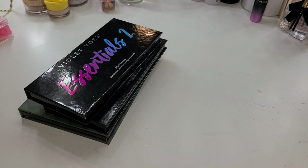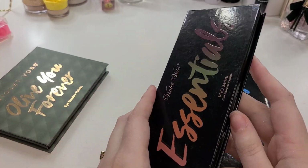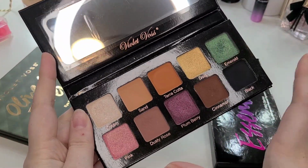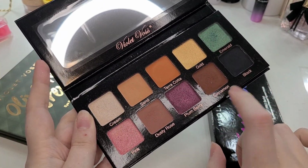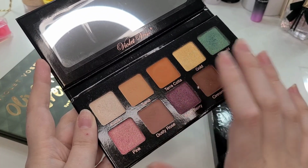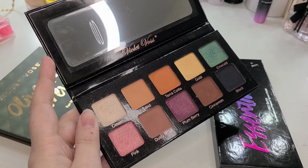So I'm gonna declutter. Now we have the Essentials palettes. These are the Essentials 1 and Essentials 2. Now, I'm gonna say the Essentials 1, I got both of these in BoxyCharm, but the Essentials 1 took my breath away. I loved this palette. I've used this so much. I've taken this traveling. Really love that you get a black in here and then the deeper brown. You have some lighter neutrals. You have this dusty rose you can use with the brown. Just a plum, a pink, a cream for highlight. The gold is beautiful. This all around is a beautifully curated palette. And I love it so much. I love the formula as well.